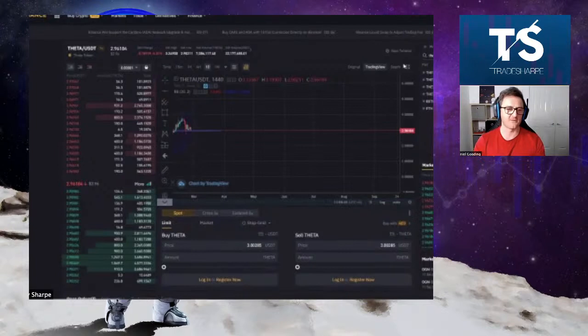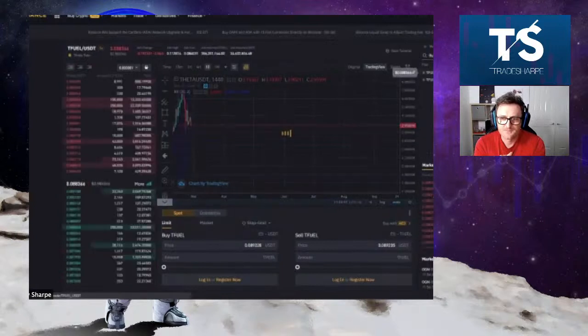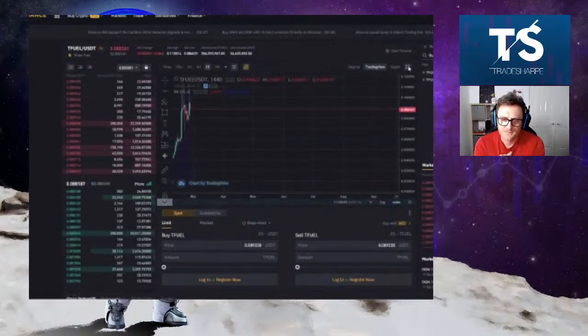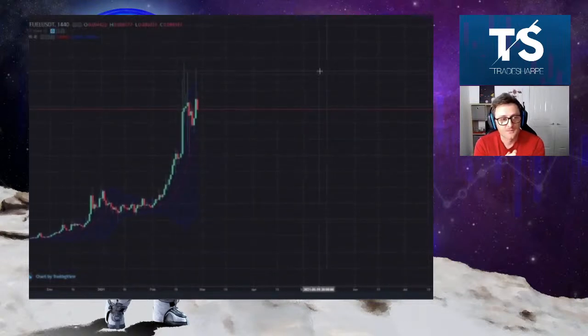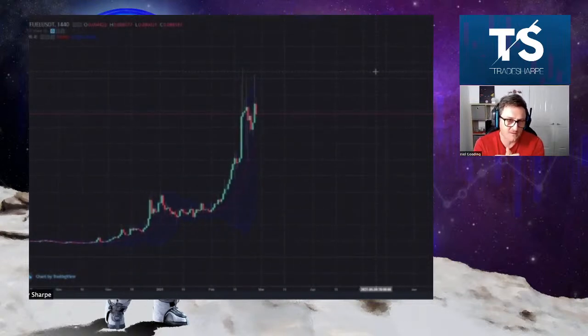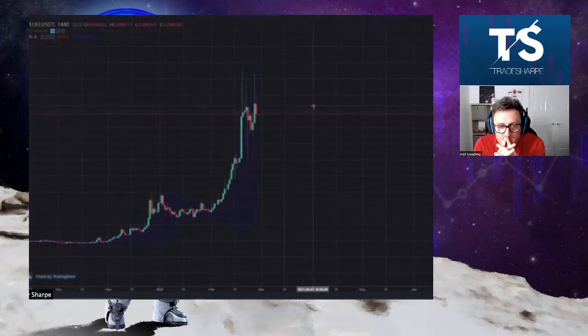So look at T Fuel. Is that a coin itself? Yeah, have a look at this one. I mean, this is Theta's secondary coin. To be honest, it looks pretty good.